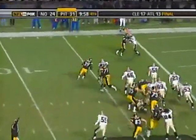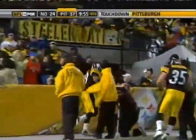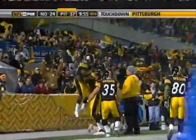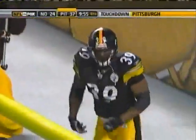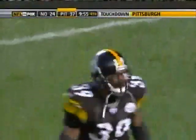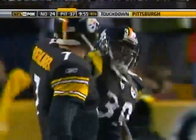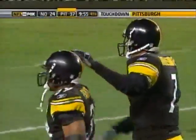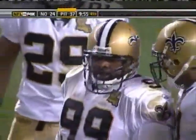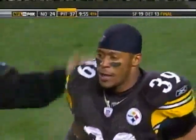Willie Parker again. To the edge, to the end zone. Touchdown. You know, it's just over and over, Joe. They bottle everything up inside, and no one's been able to contain them from getting to the outside.